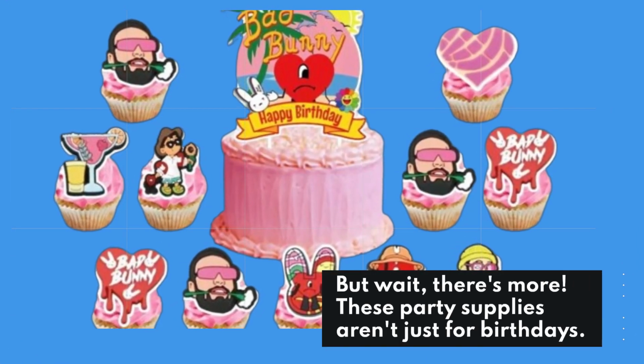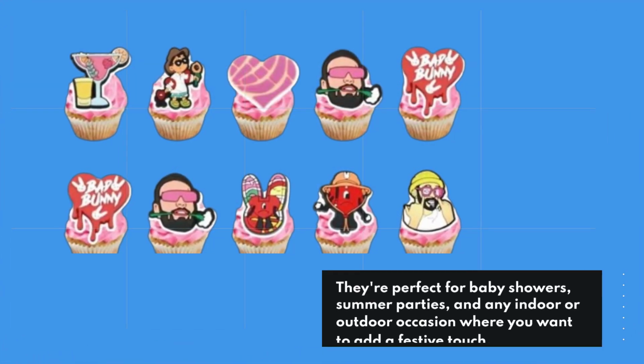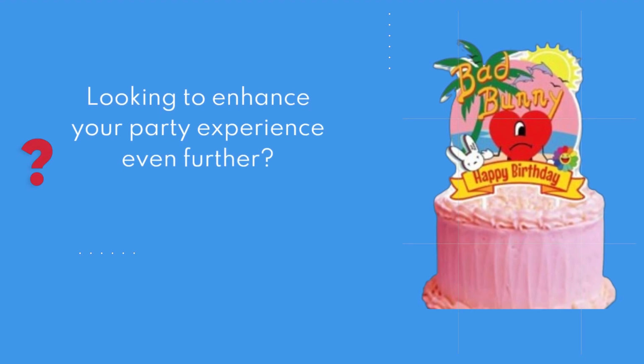These party supplies aren't just for birthdays. They're perfect for baby showers, summer parties, and any indoor or outdoor occasion where you want to add a festive touch. Looking to enhance your party experience even further?